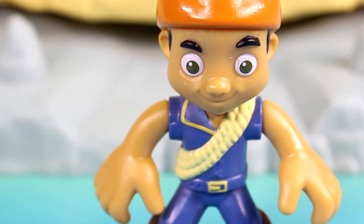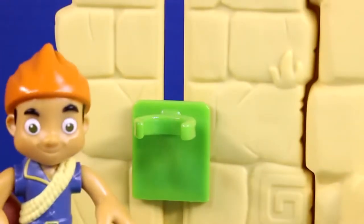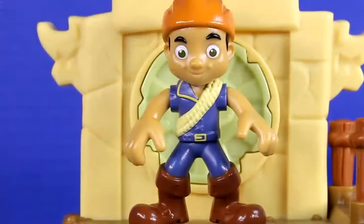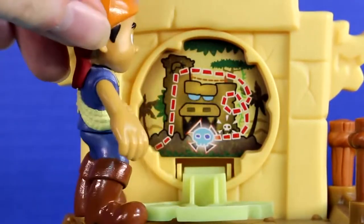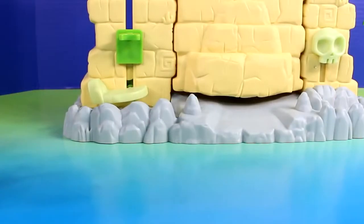I know the secret treasures around here somewhere. Can you guys help me find it? Awesome! Okay, let's go. Let's try climbing up this wall. Now, do you guys see anything? Anywhere there'd be like a map or something? Behind me? Okay, let's look. Oh, we got it! Wow, so that's where the treasure is.